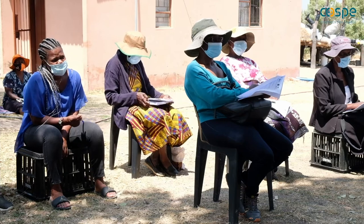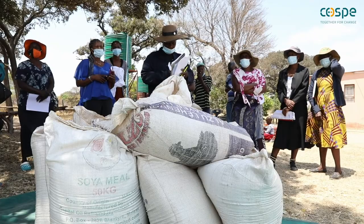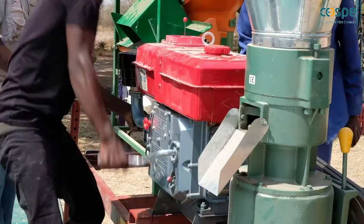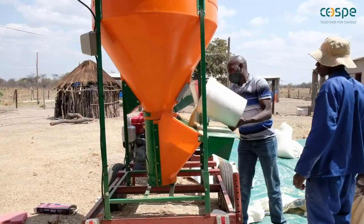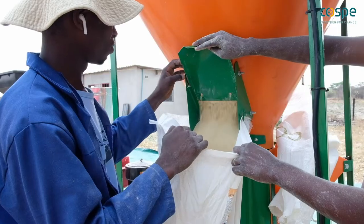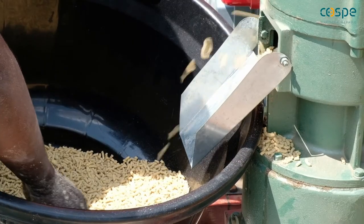Today here we are witnessing some feed formulation training. Farmers from neighboring farms were here so that we can make feed for our poultry. We're comparing our feeds, the straight feeds bought from the shop and feeds formulated on the farm. We have seen that it's very cheap if we produce our own feed by growing our own raw materials for feed. We create employment for our local farmers.